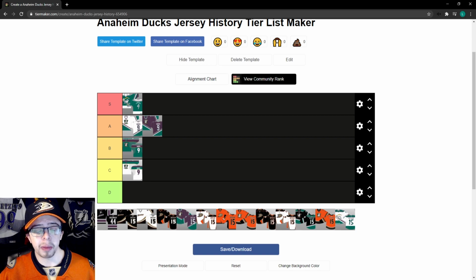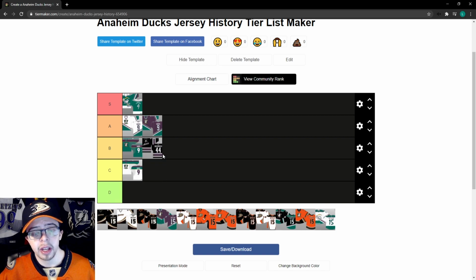But I don't think the word mark is as bad as some other word marks. I do really like the purple and the black. I think that looks really, really nice. I like the MD on the shoulder as well. But since it is a word mark jersey, it does hurt it a little bit for me. Either way, I'm going to throw it into the B tier. Like I said, I like the jersey pattern and everything itself. It's just the logo I'm not really a huge fan of.